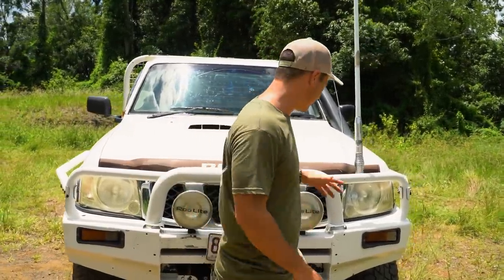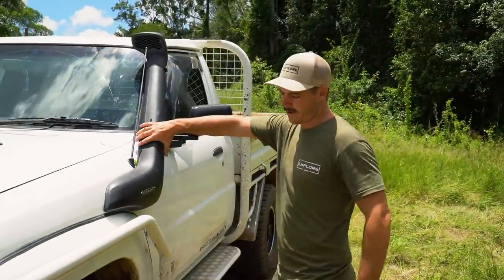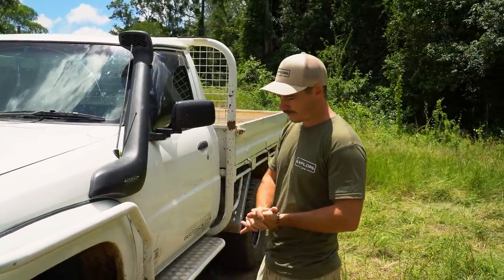What color do you reckon we should do the new GU rig? Do we color match it to the 79 and get a bit of a theme going? Or do we go something completely different? Let us know. Still got the factory snorkel on, that'll go. We'll have a Safari on.